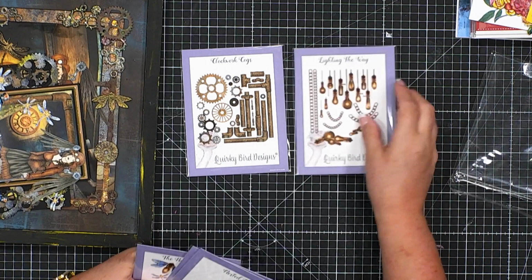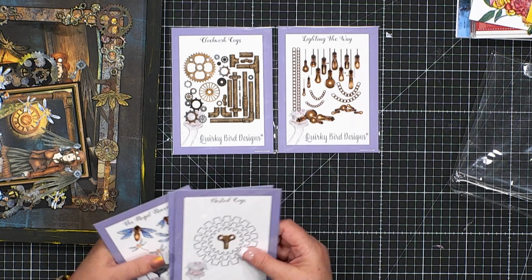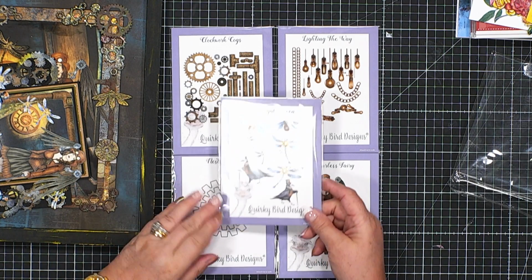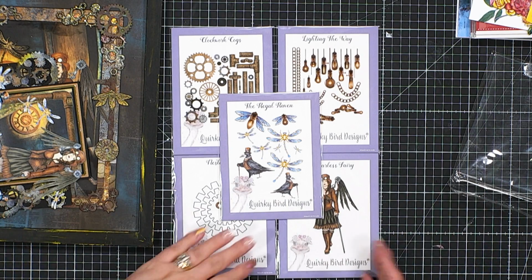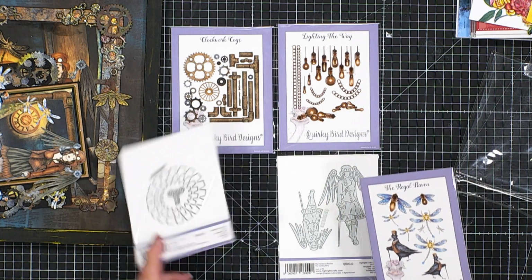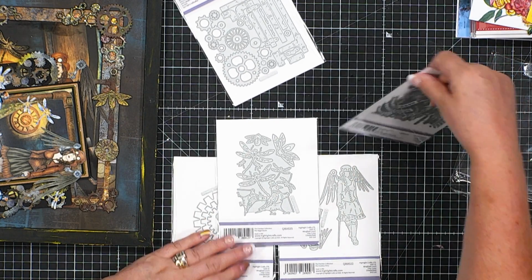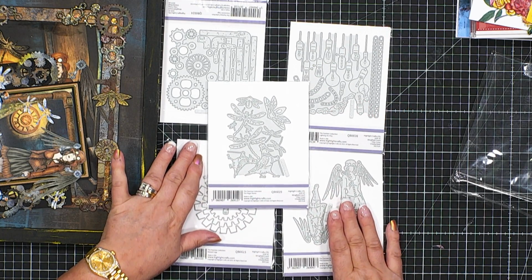But I'm going to just lay these out for you. So you've got your clockwork cogs, light in the way. You've got nested cogs. You've got the Fearless Fairy. And then you've got the Regal Raven. Now, I'm going to flip all of these so that you can see here what you're getting and how much metal is in this little lot, because the number of die cuts is too many to count.